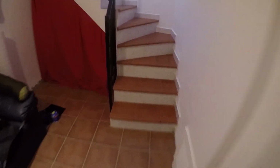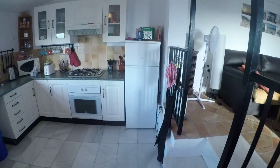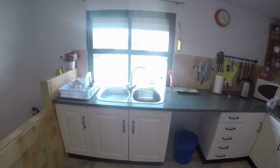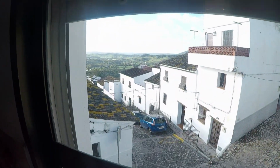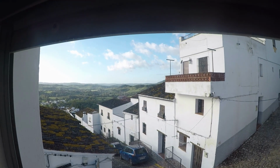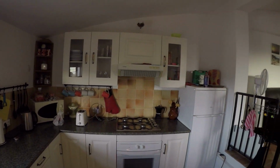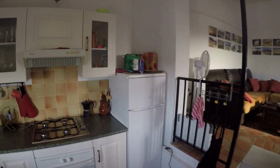So then from this sitting room, go up the stairs, very pretty Spanish style stairs, into the main living area where there's a lovely kitchen with everything you're going to need and a fantastic view. And out there you can see the Rock of Gibraltar. It's quite early morning, so there's a bit of a haze at the moment.